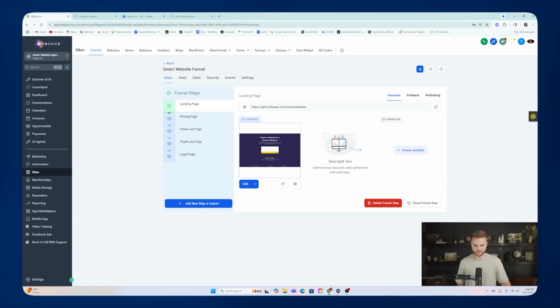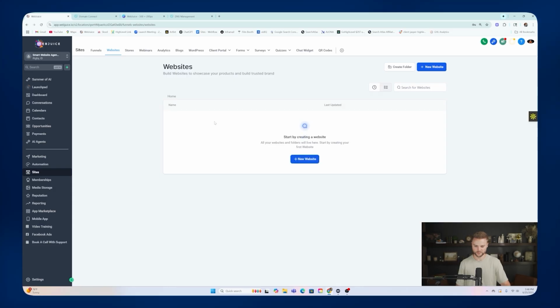So I needed to type in this right here, which has to have the /, and then you could do something like offer /smart website like I did here. That'd be a good one. This isn't technically a website, it's a funnel. It's just a few different steps, whereas a website would have a lot more pages. And you could build a website for your agency as well.